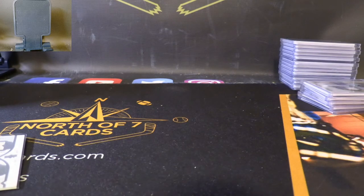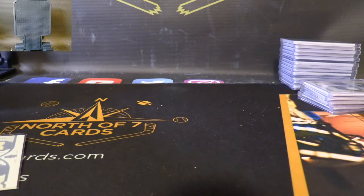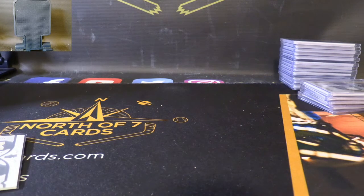Oh, that was not what I wanted to do. And then I doubled down and pulled out all the top loads from the box. That's awesome.